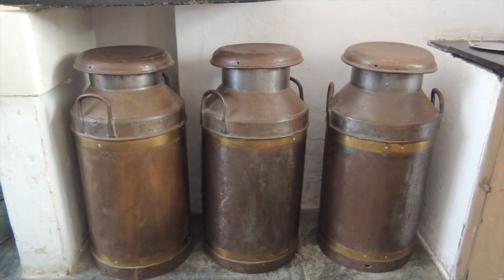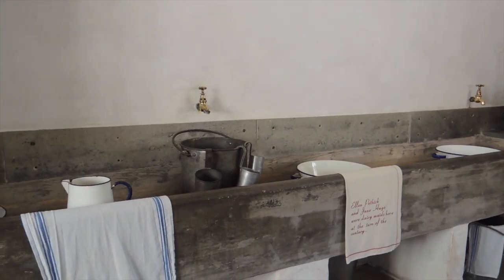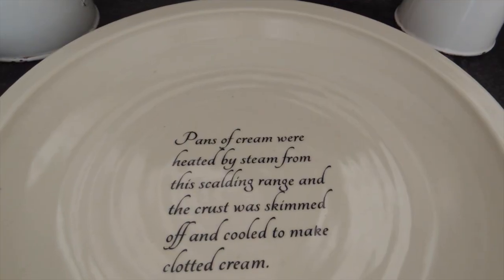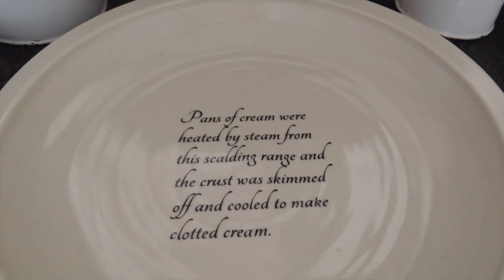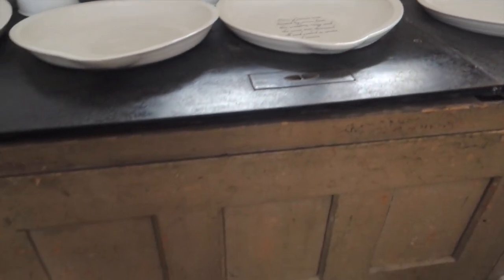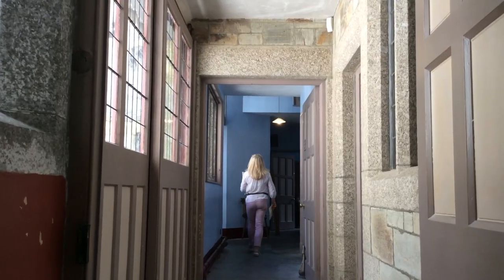Milk was delivered to this busy room twice a day from home farm for the vast quantities of butter and cream made here. Pans of cream were heated by steam from the scalding range and skimmed off to make clotted cream.